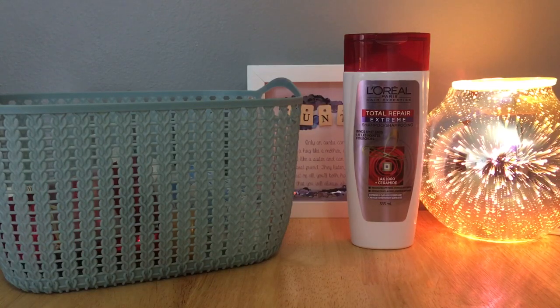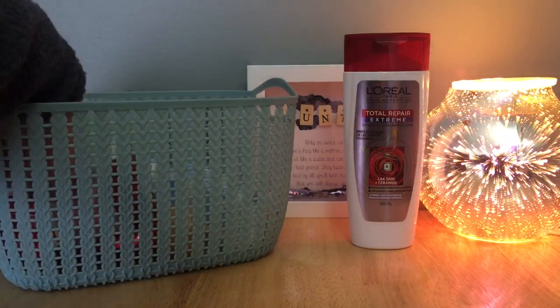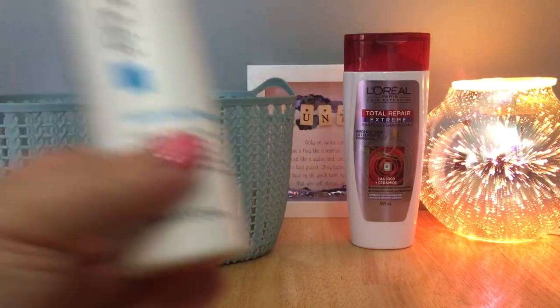It was fine, it did its job, it was very creamy, and yeah, I probably would repurchase if I could get it for around that same price. I think full price you can pay like up to $7 or $8 for these, which is just ridiculous. I would never pay that, but it is what it is.